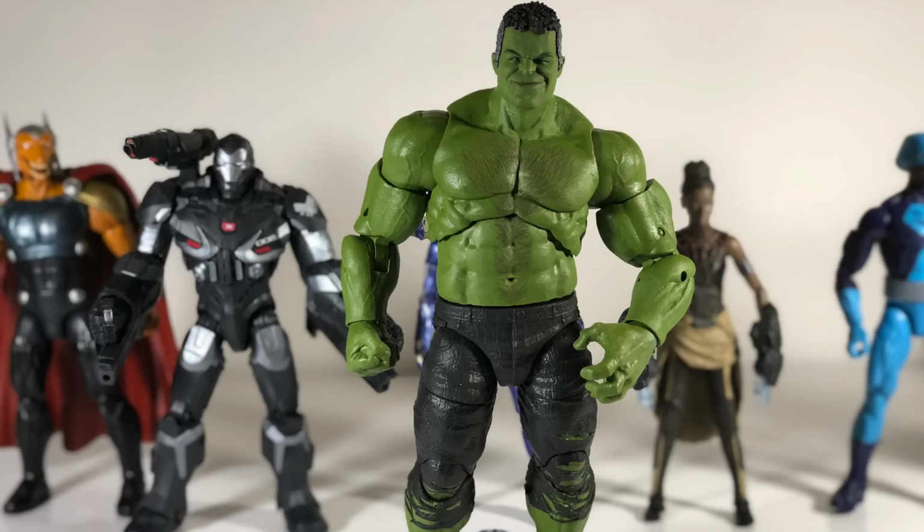Everybody's gonna have their own ideas of what constitutes a good action figure and what doesn't, what features they look for. So this is really just my opinions. There is no right or wrong. But let me know in the comments how you guys rank this wave.